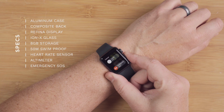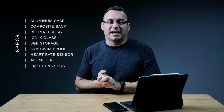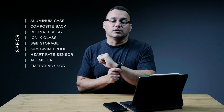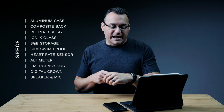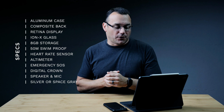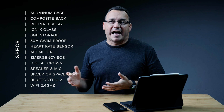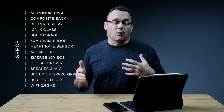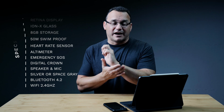It has emergency SOS, so if you need to make that emergency SOS call, as long as your phone is nearby and connected, because this is a GPS only model, you will get that SOS call. It has the digital crown. It has a speaker and a microphone. It comes in silver and space gray only now. It has Bluetooth 4.2, and it does have Wi-Fi, but only at the 2.4 gigahertz spectrum. It doesn't have 5G Wi-Fi, and so if you do have Wi-Fi, you want to make sure that your Wi-Fi is running both in 2.4 gigahertz and 5 gigahertz so that you can get your Apple Watch connected to it.